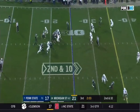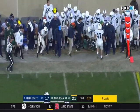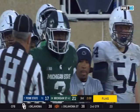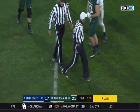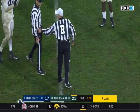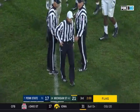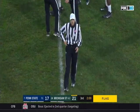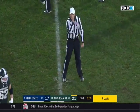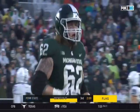Pressure coming out of the secondary. Picked up into the flats they go with a flag down. Scott has 4 or 5, tackled by Manny Bowen. But a flag in the backfield on a day where Michigan State has been heavily penalized. This could be a hands to the face. Like it might have been on Luke Campbell, their right tackle. Personal foul, face mask, offense number 62. Penalized half the distance to the goal line.